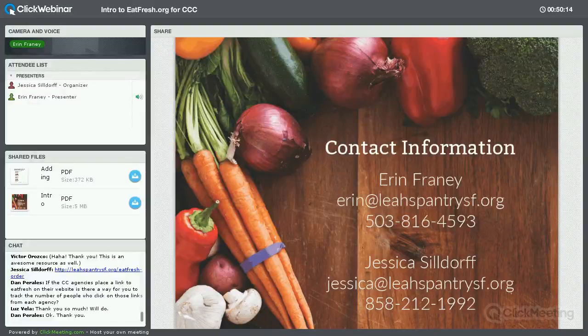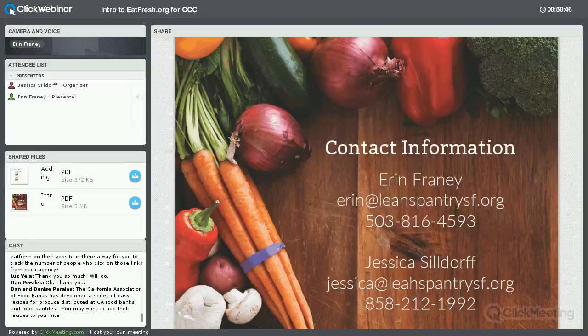And the best ways to do that are either email me, Erin@leahspantrysf.org, or through the online order form. I would really encourage you to think about, again, your use of recipe cards over the next 6 to 12 months and what you'll want and need and how you'll use them, rather than placing an order for 1 or 2 months at a time. If you'd like to just get a few and test it out and see how it goes first, that's great. And then again, you could think through what you'll need in the months ahead.